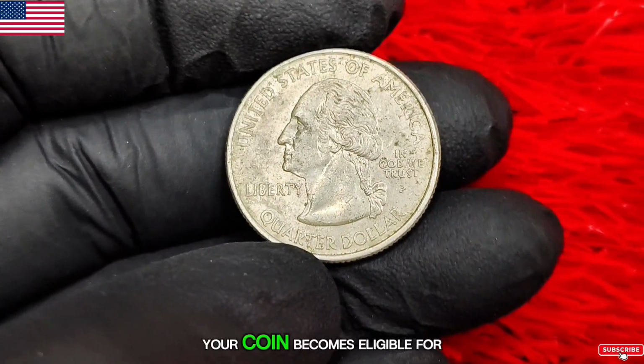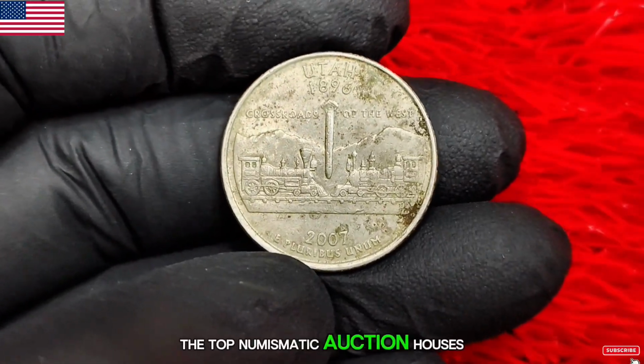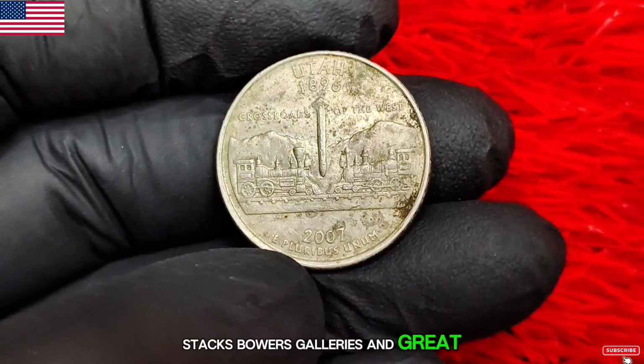Once graded, your coin becomes eligible for sale through major auction platforms. The top numismatic auction houses include Heritage Auctions, Stack's Bowers Galleries, and GreatCollections.